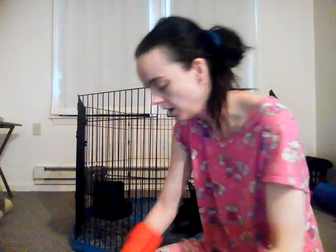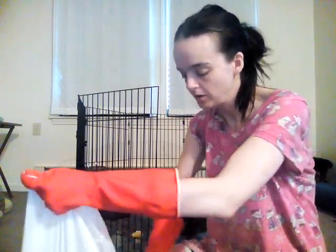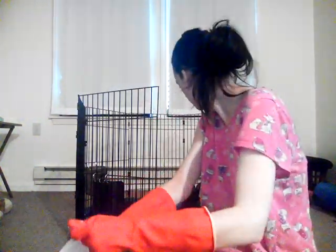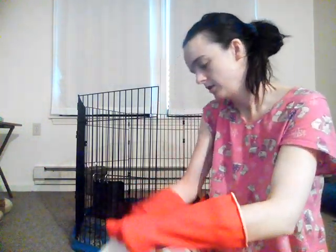Then I had newspaper in there every day. And that was extremely horrible for me. The sound of ripping paper, I had to rip two to three times a day. So we finally ordered this paper bedding that does really well. And yeah, so we get this part done really quick.